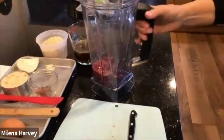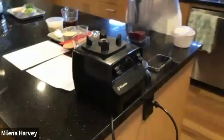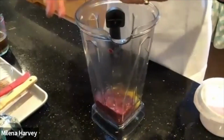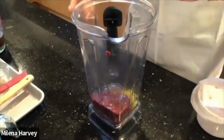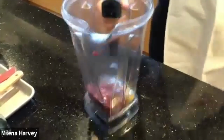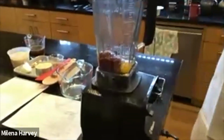So we have the half a pound of livers in the blender. We're going to break 1 egg on top of it. And we are going to send it and liquefy it, mix it all together. You can do this in a meat grinder, but I find that the blender is much quicker.